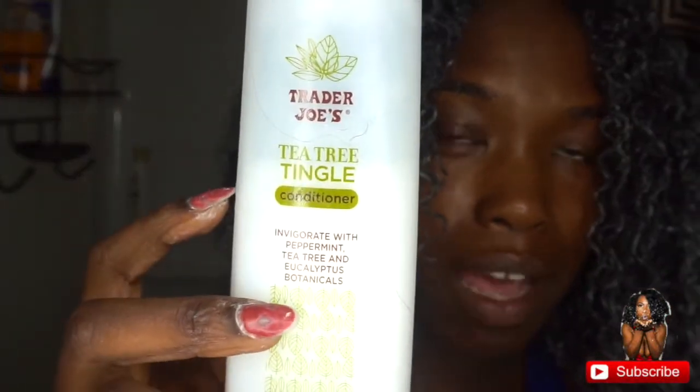Okay. So this is what 100 layers of conditioner look like in my hair. I only used about that much of the bottle, which is pretty interesting. So that shows you that it goes a long way. But they said, what are we supposed to do? Let it dry? So that's what it looks like. My back is way more coarse than my front area. So yeah, but we're gonna see how this goes.